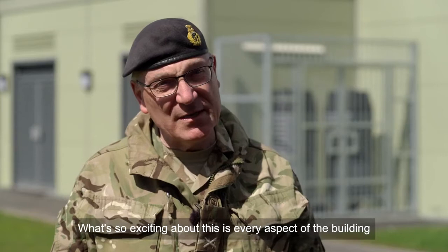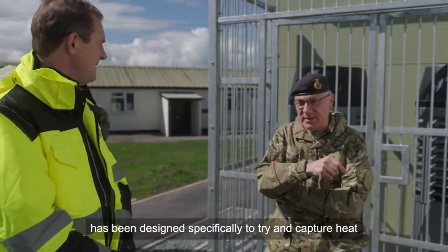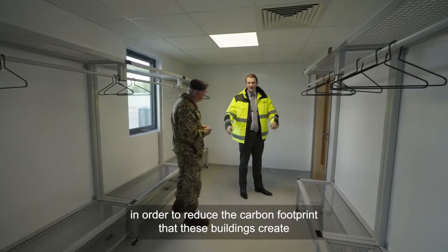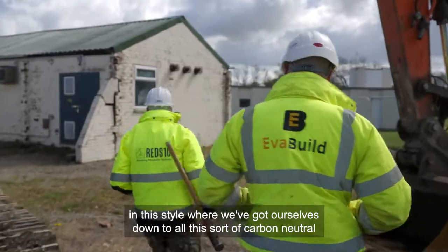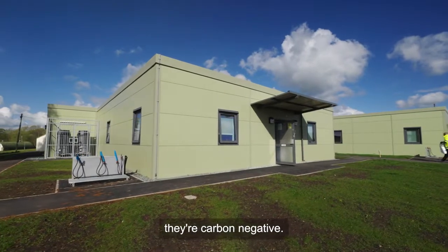What's so exciting about this is every aspect of the building has been designed specifically to try and capture heat, try and capture the energy that we put into the building in order to reduce the carbon footprint that these buildings create. And it's a marked improvement on some of the other buildings that we've already built in this style, where we'd got ourselves down to almost carbon neutral, they're carbon negative.